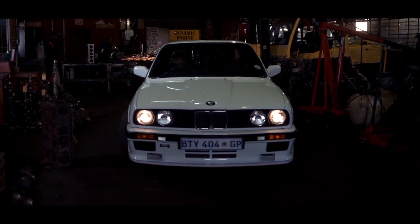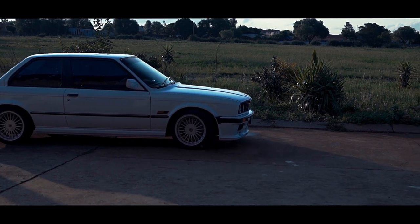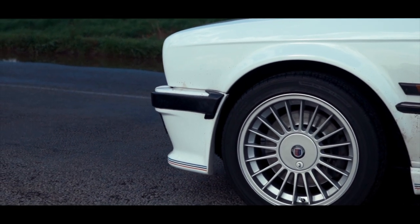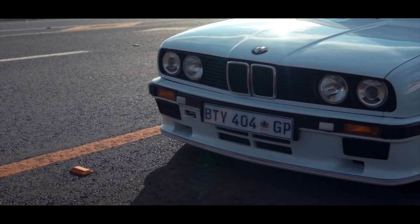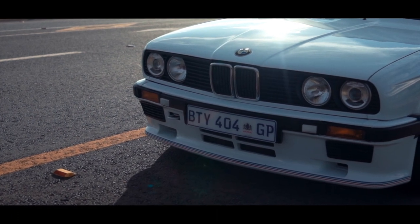It's been hand built. Every single bolt, every single nut has been gone through by me. If I get stuck on the road, it's a matter of checking a few small things, which it doesn't ever happen. But I know exactly what to look for, what's gone into it, what can go wrong. It's actually very reliable for a car that's 33 years old.